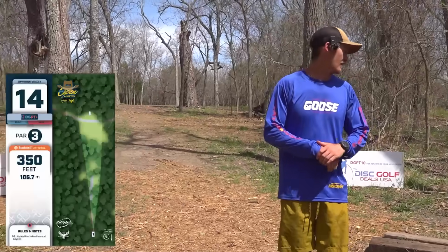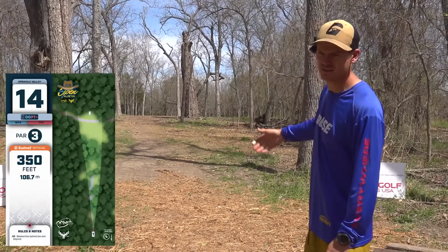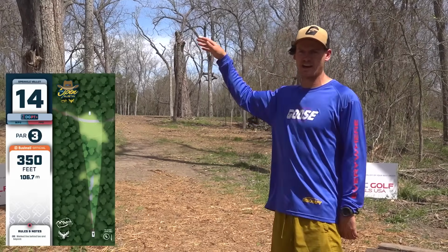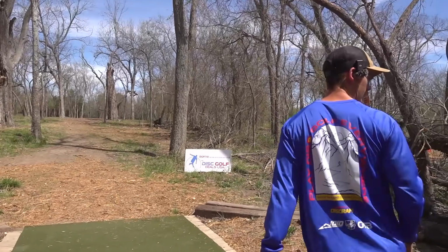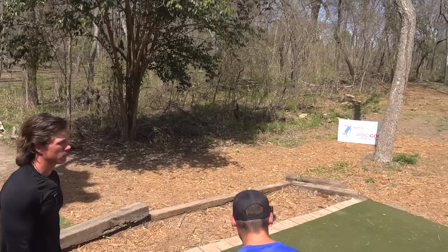All right, hole 14. This one's 350 feet. It looks like it's straight through this gap here, and then it fades a little bit to the left. Probably just like an overstable mid on a touch of anhyzer. Let it fade at the end. I'm gonna try Swarm to start with. Yeah, you can actually see it from right here. Skip of a fairway. Yeah. I'm gonna try Crystal Raptor.